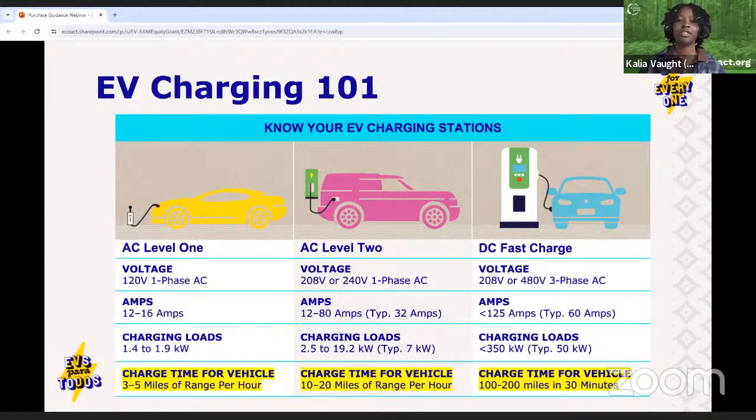Level 1 charging is done with a 120 volt plug that you can find in your home. This is the same outlet you use to plug in your phone or appliances, and this type of charging will give you about 3 to 5 miles per hour. However, level 1 chargers are the most accessible way to charge your EV, since the charger comes free with the vehicle when you buy it. So this is a great option for folks who generally drive less than 40 miles a day, since you will recharge any range used up during the day when you park your car overnight.